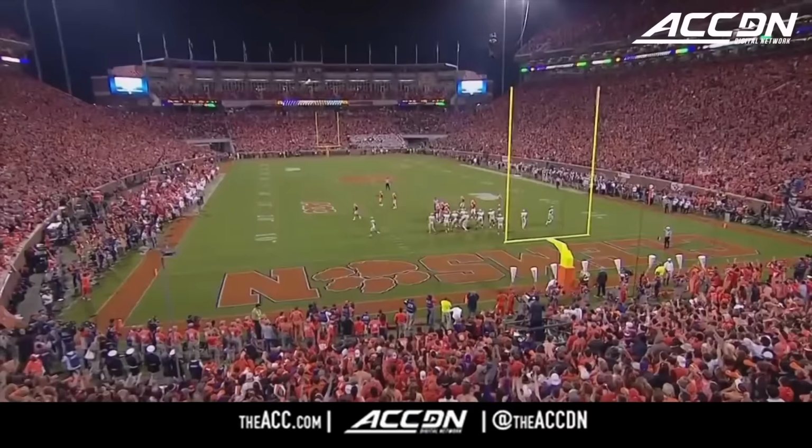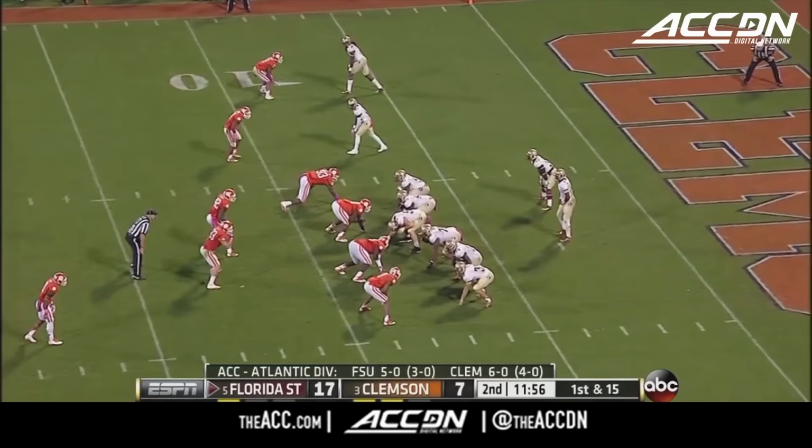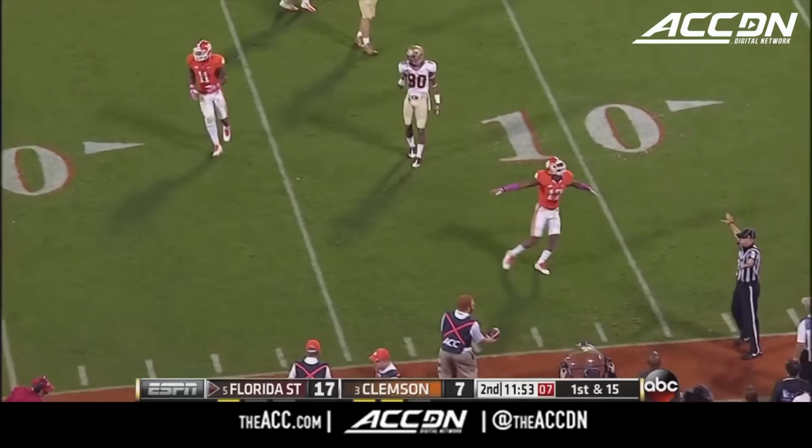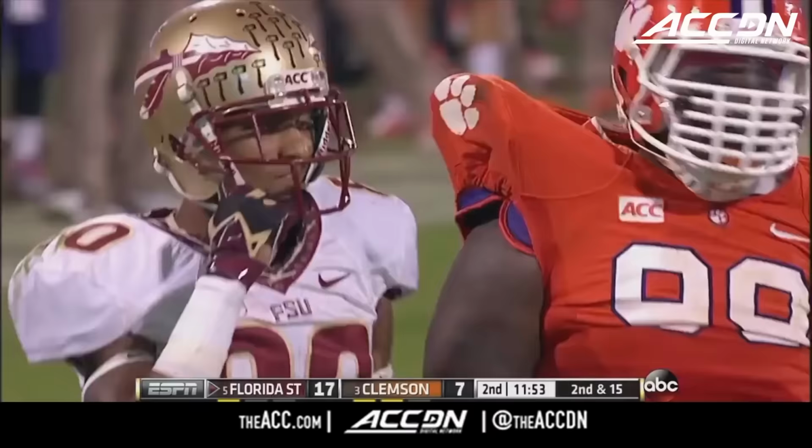Trying to make it as tough as possible on Jameis Winston. First and 15. Winston from his own end zone. Incomplete. Green was the target. Threw it too high. And Winston knows it.